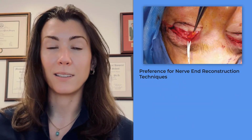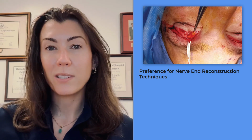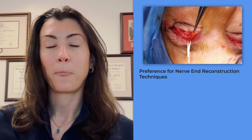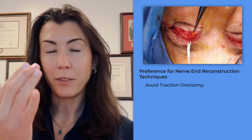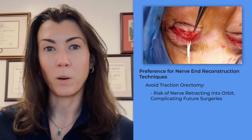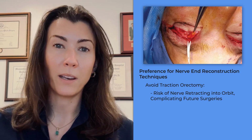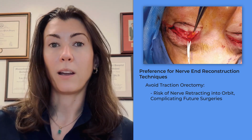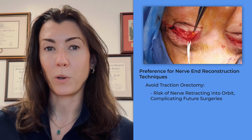I'm glad to hear that the authors picked RPNI for nerve end reconstruction. Personally, especially in this area, I am not a fan of traction neurectomy because when you do that, the nerve retracts back into the orbit and the orbital fat, and it is very challenging to find the nerve end again should there be another neuroma that forms and should we need to do a nerve end reconstruction.